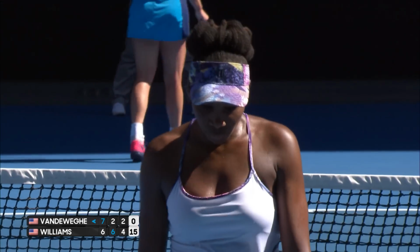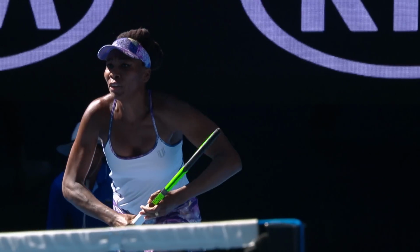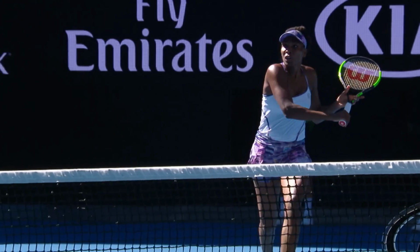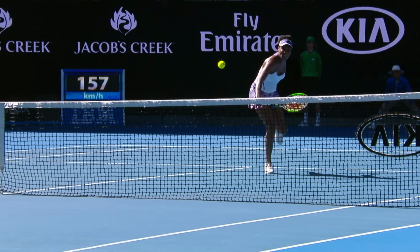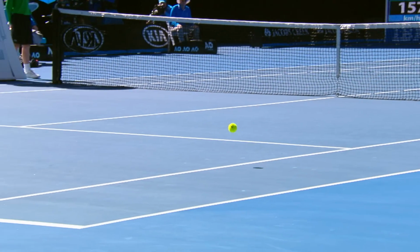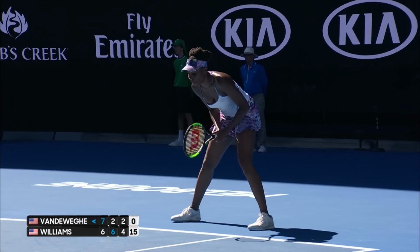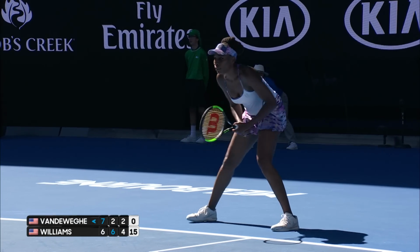Wonderful transition tennis. Love 15. She's just playing so well within herself, Venus Williams. Waits for the right moment. Technically, that volley is right out the top drawer, the stamp of the right foot. And she made contact with it.